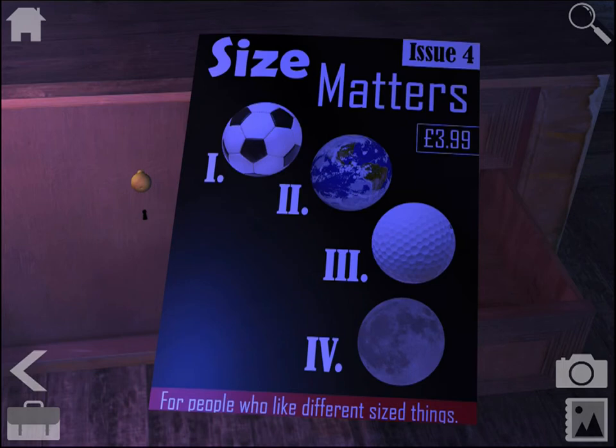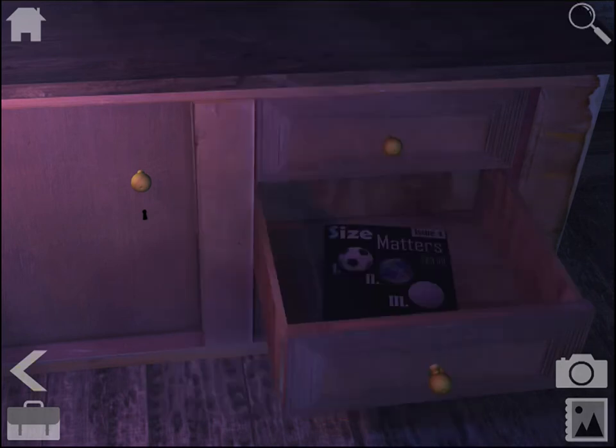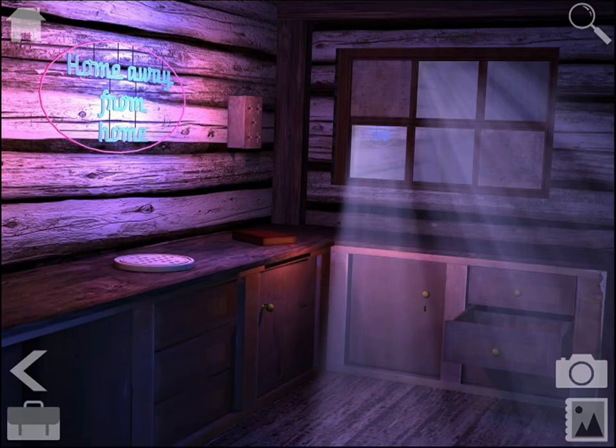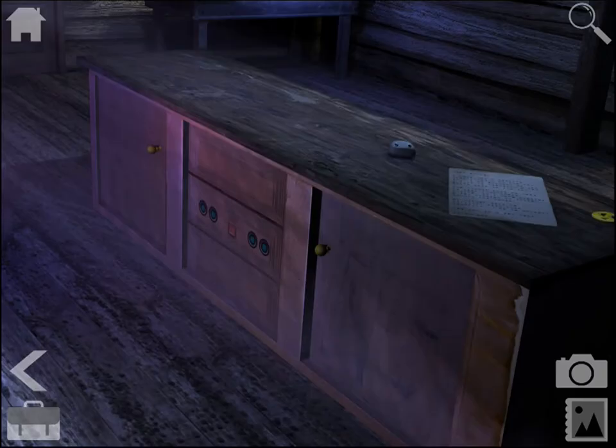That is the sort of magazine I would like to read. Let's see if we can. No. Let's go put that back. Alice doesn't seem to be remembering anything, which is making the game quite difficult. Can we get up there? You're not tall enough. I'm probably tall enough, but I don't like to brag.